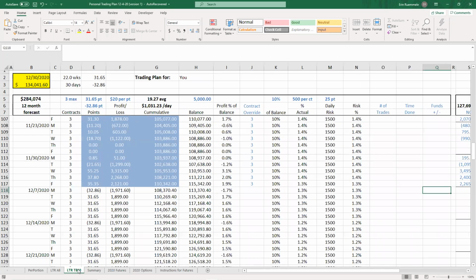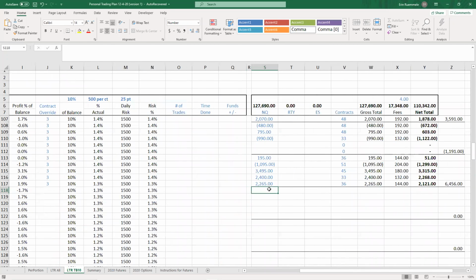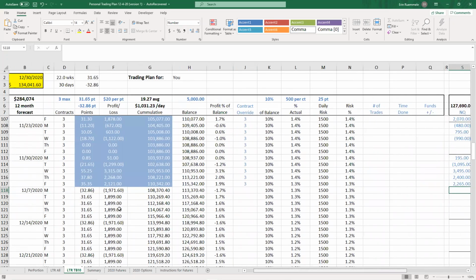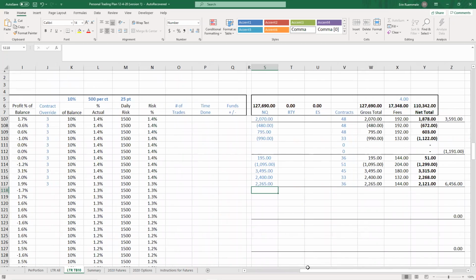All right, and then let's look at our trend bias and continuation traded from 7 to 4. So this is more full-time trading here. On Monday, we lost a tick, and we've allocated on Monday to lose almost 33 points. So we lost a tick. Every point is worth $20, so every tick is worth $5. We're trading 3 contracts, so that means we lost $15. Not anything significant at all.